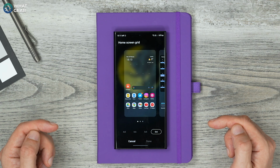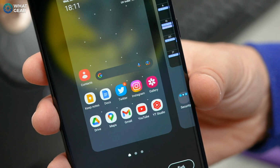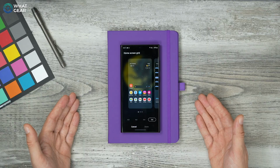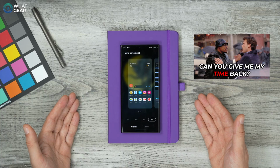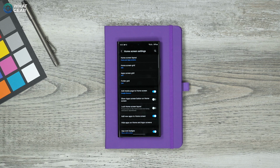This gives me the maximum amount of apps on the home screen, and this equals less time wasted searching for apps on your device. And as you know, nobody can give you your time back. So thank me later. Now, staying on this home screen settings menu, here's a hidden feature I recommend you enable on day one and disable later on if you want.